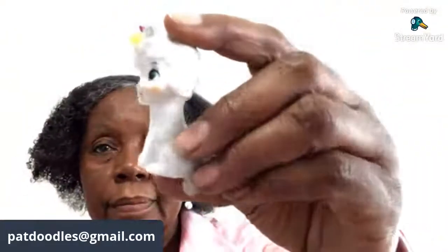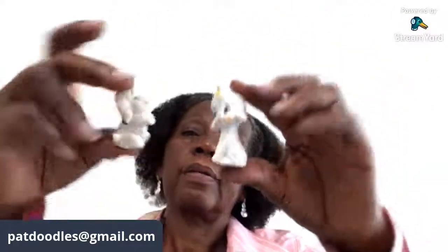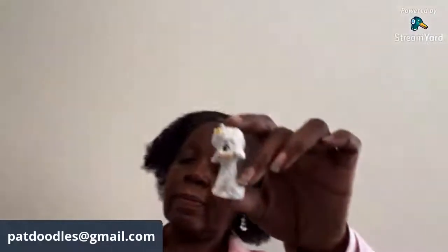And another one of those little teeny things. It's a little lamb. Very kitschy looking. I would say 50-ish. And this little puppy. The little puppy is less than 2 inches, I would say 1 3/4. There's no chips or cracks or anything. And the little lamb is about right at maybe 2 1/4. But look at that face. Look at them eyes. This one just has little dot eyes.